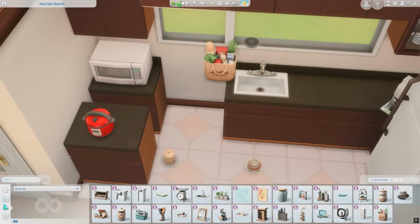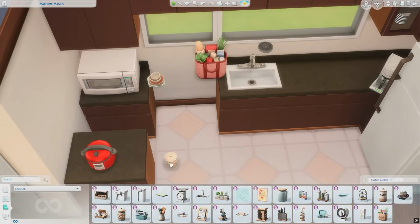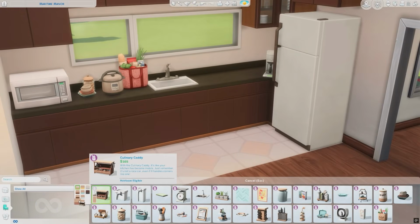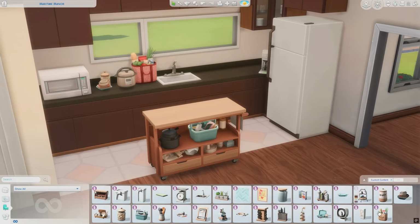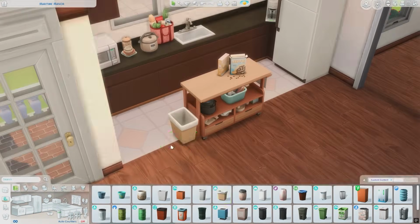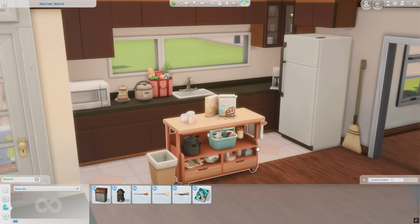I made sure to add some clutter in here, so there's a bag of groceries that hasn't been put away yet. There's some plates and cookies and things like that. And I believe I also grabbed an open box of cereal that's just been left out. I'm going to be placing that on this kitchen cart here, and a lot of these items I'm placing down, including the cart and the cereal, are all from the Kitchen Clutter Kit. I love that kit so much, and a lot of the items worked well for this concept.